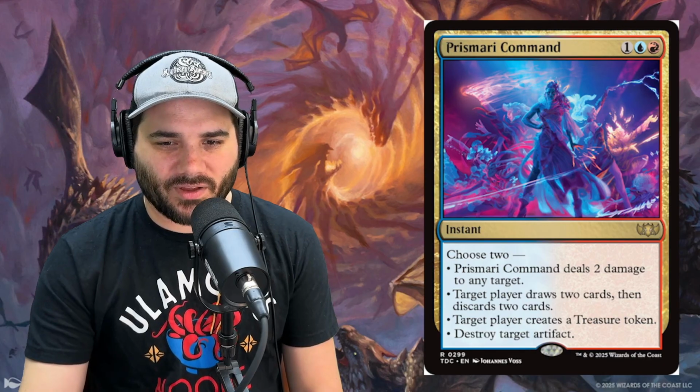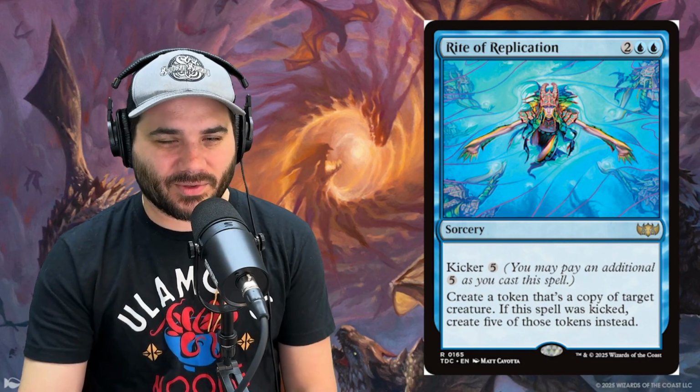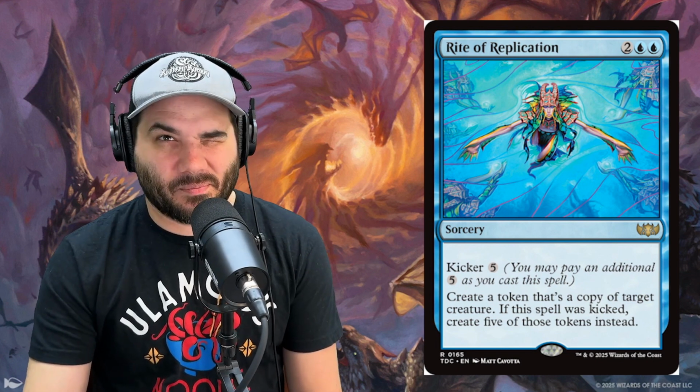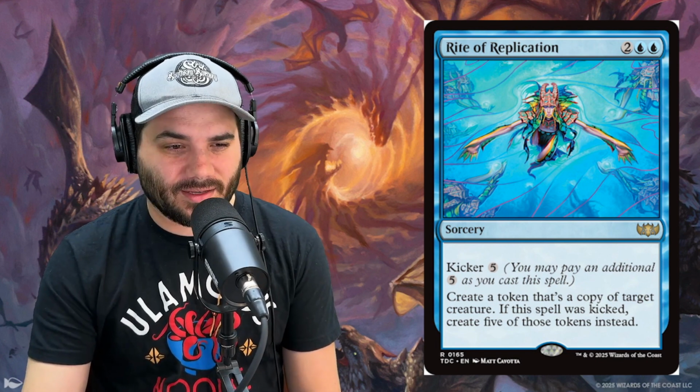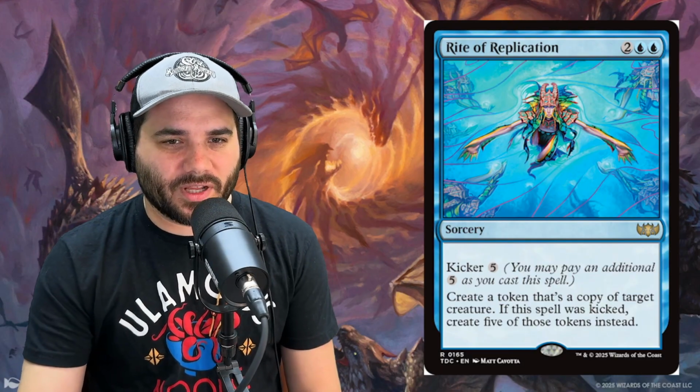We also got rid of Rite of Replication. 2 blue, and then you can kick it for 5, so a total of 9. Put a token on the battlefield that's a copy of a target creature. You would have to pay 9 to really get the full value out of this. And then if you were able to copy it, it would be insane to make 5 token copies. But again, just really mana intensive.